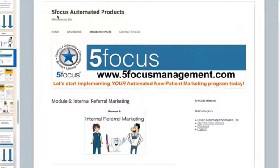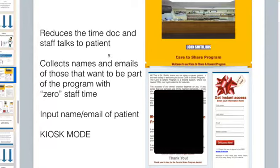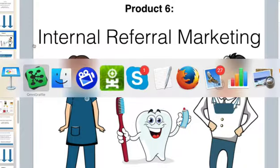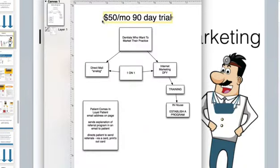And inside our membership site, that's just one of the 10 things. If people wanted to jump in and get all 10, they could. But we're going to pull this one specific product out of the 10 and offer it as a standalone, for $50 a month for a 90-day trial.